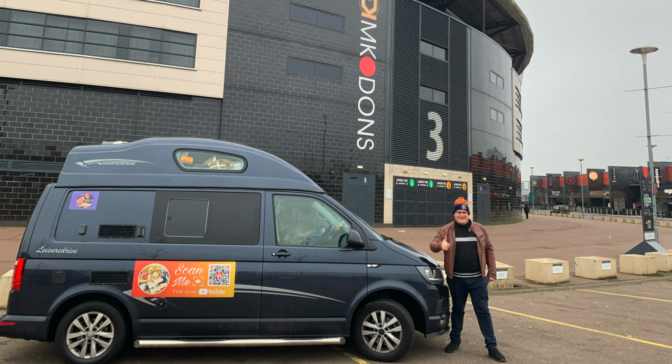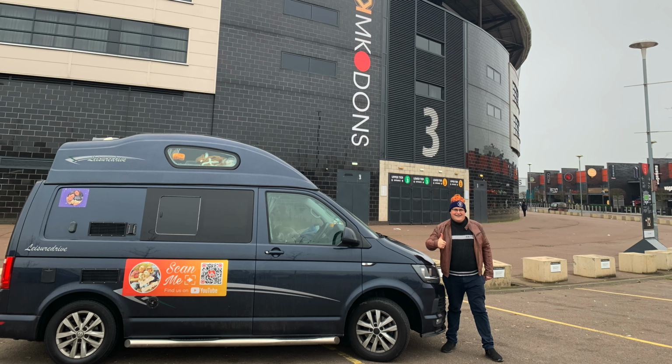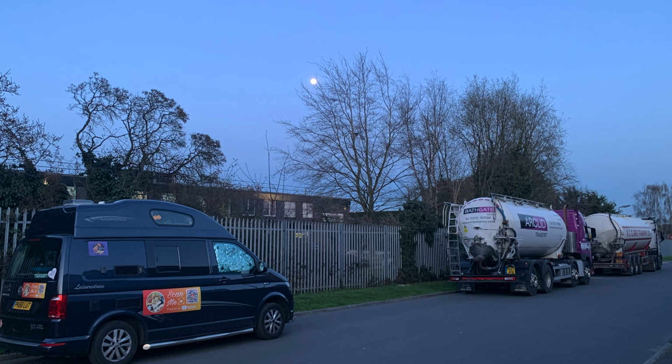Also urban, probably there's a lot more options. So you can park in a little cutout like we found last night. You can also park in an industrial area. We've done that before.